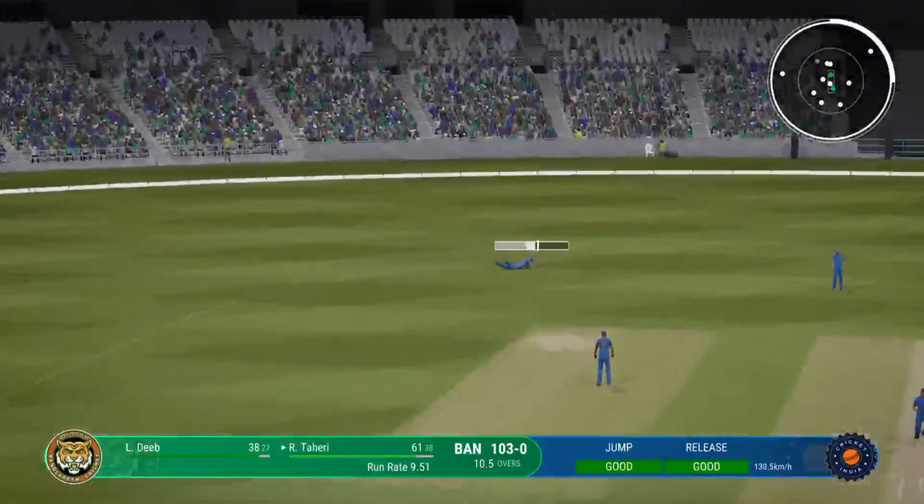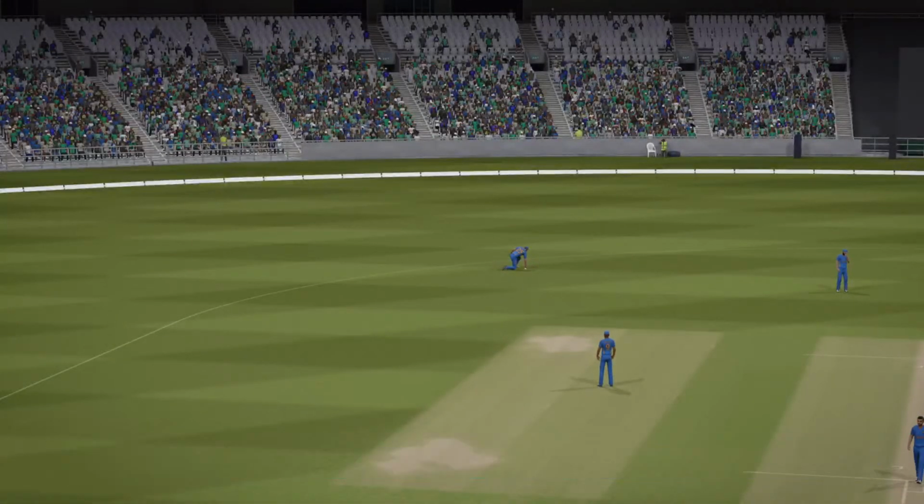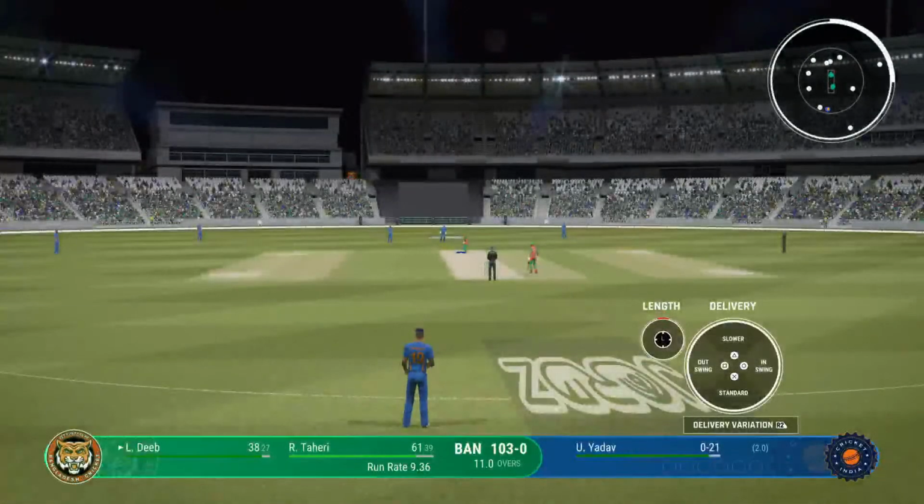Nice shot, straight to gully. 9 runs out of there. Bangladesh are 103 for none.